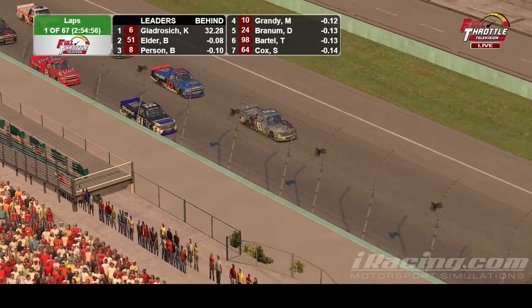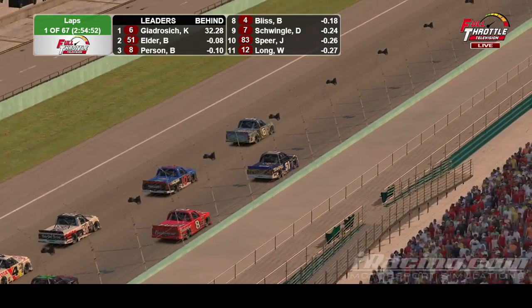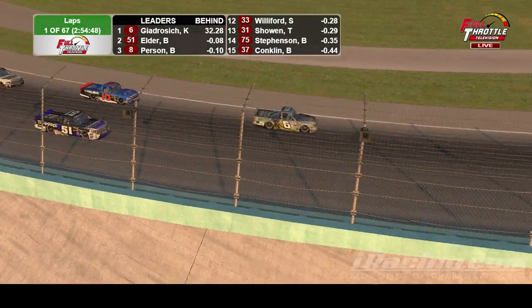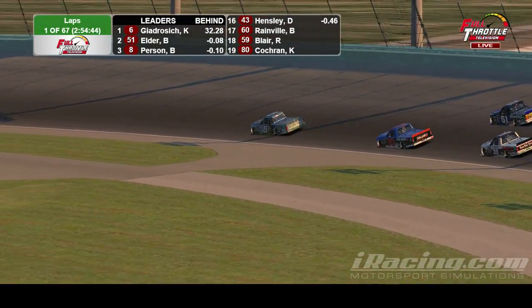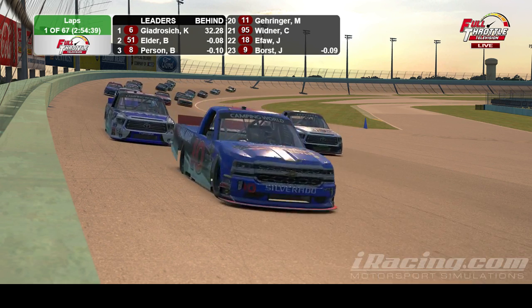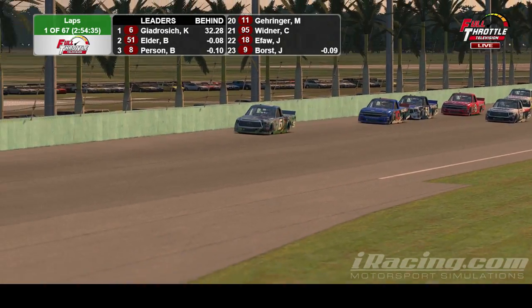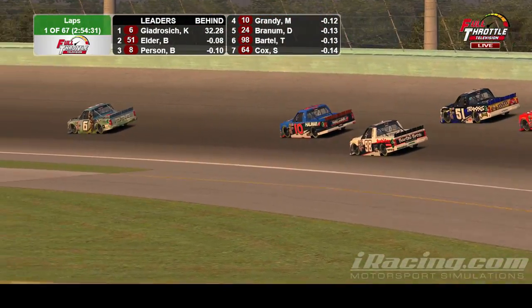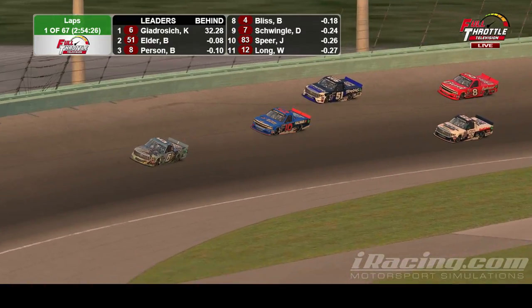Waiting for the green. The green's out, and we're underway. As they head into turn 1, Geodricic gets a great jump. Mike Grandy from 4th is going to take the 2nd position as Brandon Eller slips back to 3rd. The battle for 3rd is actually on. That's TJ Bartell looking to the inside of the 51.